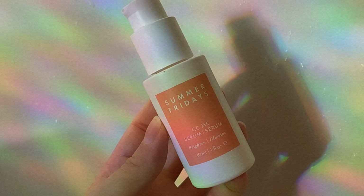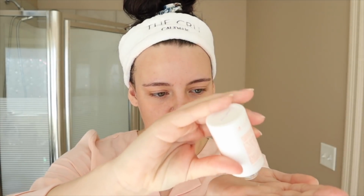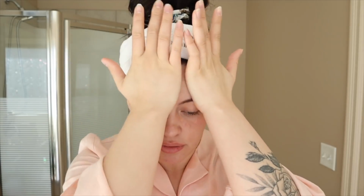And then I like to go in with a vitamin C, and this one here is my all-time favorite vitamin C I've ever come across. This is the Summer Fridays CC Me Serum. I'm running dangerously low with this bottle. I need to repurchase one during the sale, but I have to take off the lid and pour some into my palm. And then I like to press it into my skin once again.